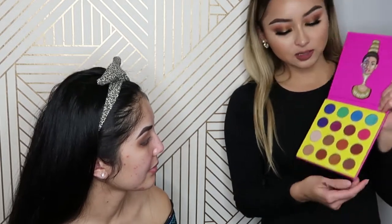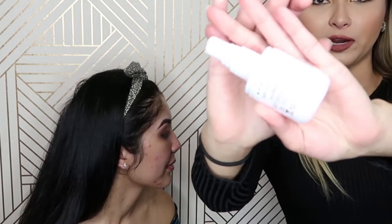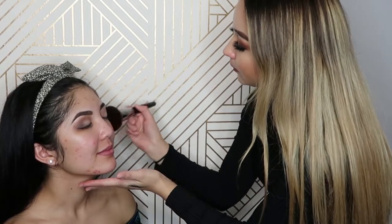M421 is just a little packing brush. And we're gonna go back into the Juvia's Palace palette. This lighter shimmer right here. And I'm gonna spray it with the Wet n Wild setting spray. It's a big fluffy brush. This is the E41. Huge. Just gonna wipe the bottom part.